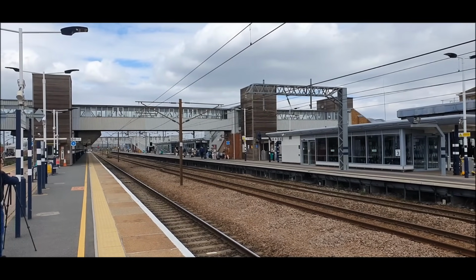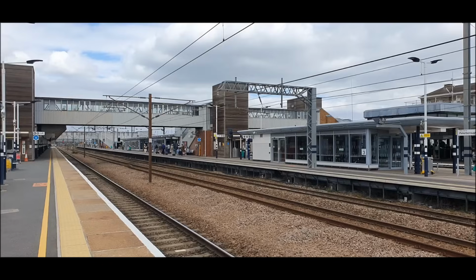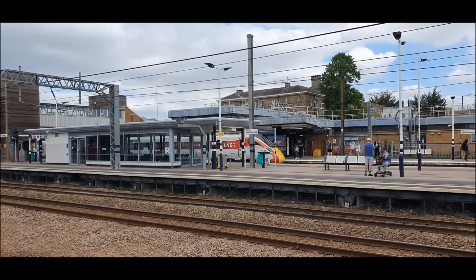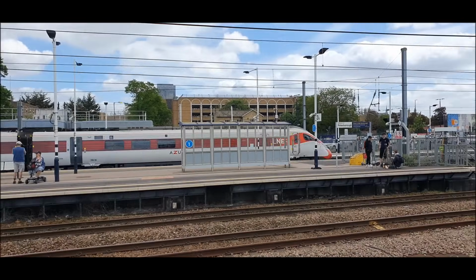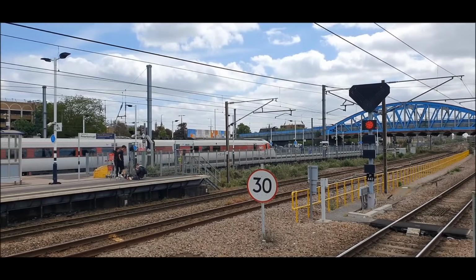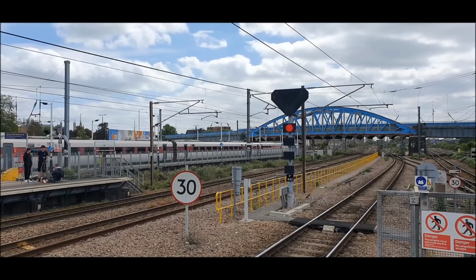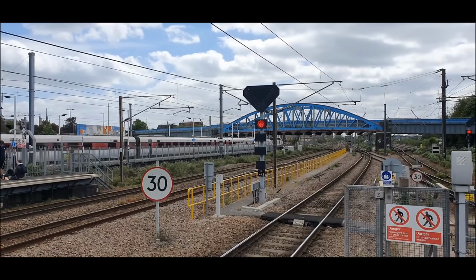Okay, the next train back in Paris is going to be the 12:31 London North Eastern Railway service from Lincoln Central to London King's Cross. Worked by 800 206. Blimey, he's utilising the full length of the platform. It's only a 5-car train.